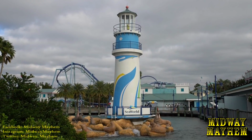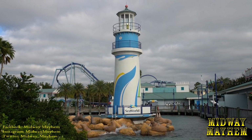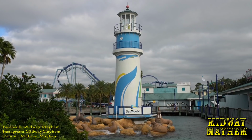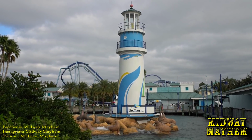Here we are now, ladies and gentlemen, back at SeaWorld Orlando. One thing I did want to note is the parking lot was actually surprisingly full, considering the holidays are gone, and so should a lot of the guests. It was actually a little bit busy. Hopefully the park is not that way though.